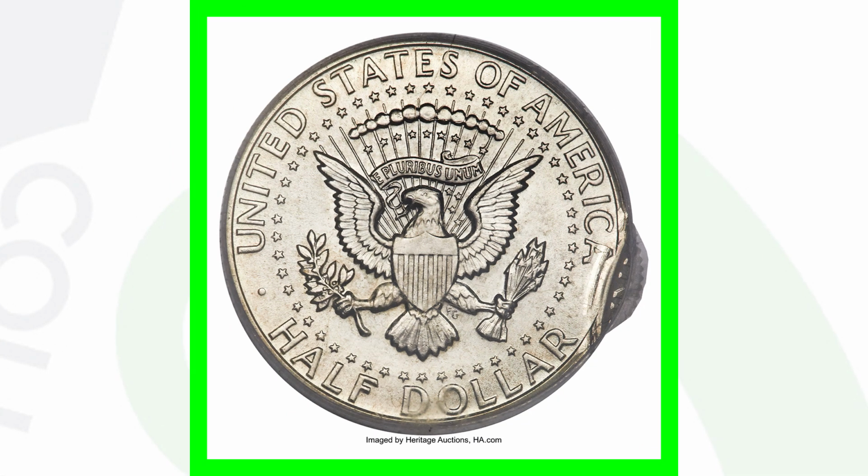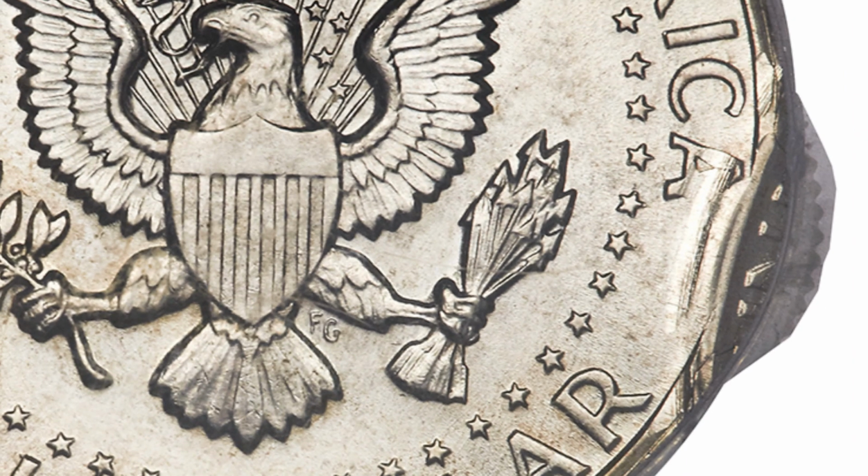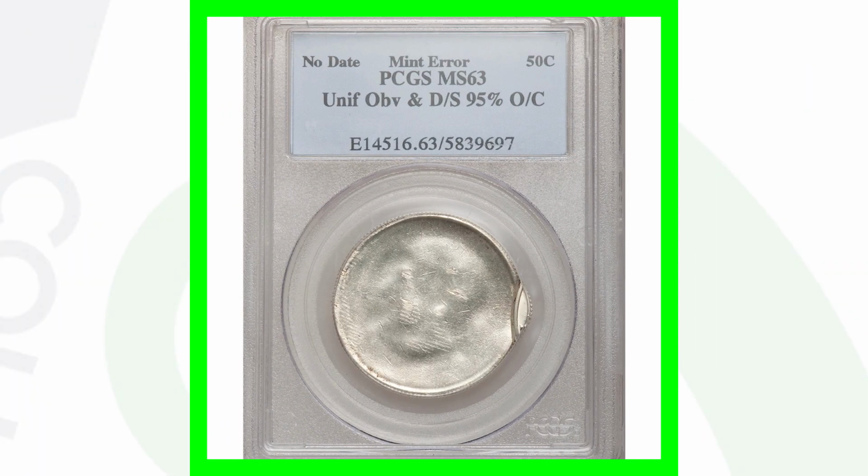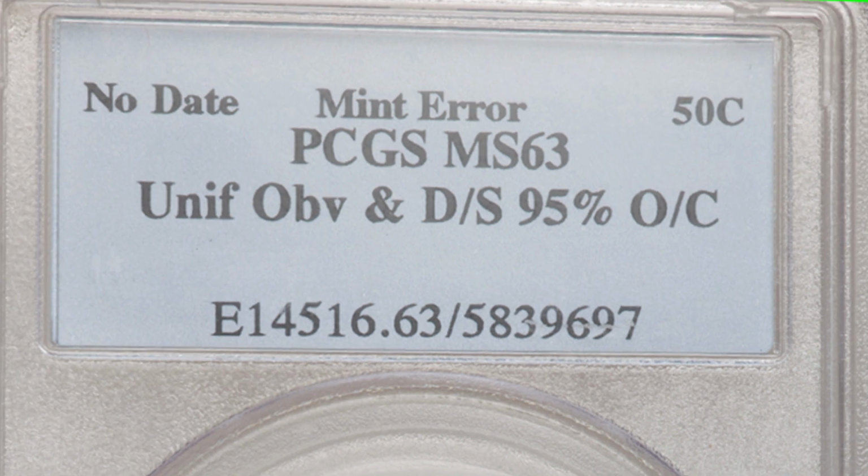Now this is pretty cool here. This coin has been double struck off center and it's got a uniface obverse. So here on the reverse you can see that. You see the double strike here to the right of the coin. And then here on the front you see that we don't have that Kennedy design there. But this coin did sell for over $600 as a result of that error.